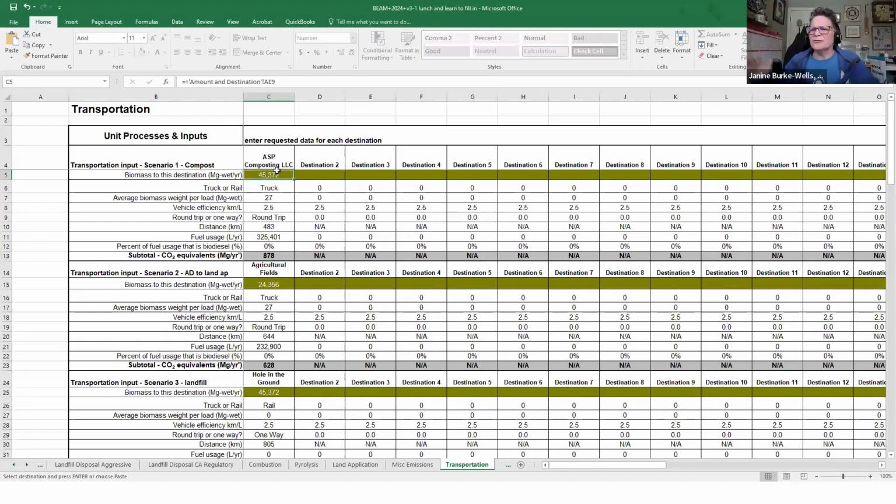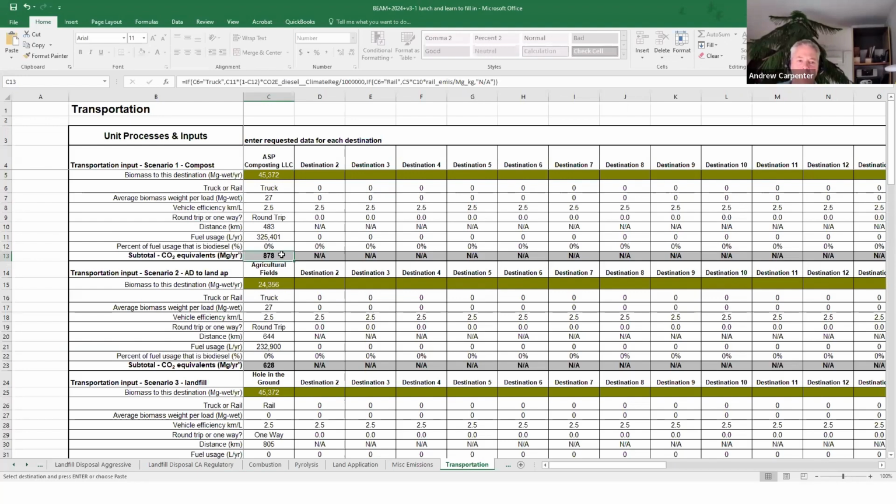Mostly you can get this information from the amounts and destination page, and it will give you total greenhouse gas emissions for the portion that's dedicated to just transporting that material.